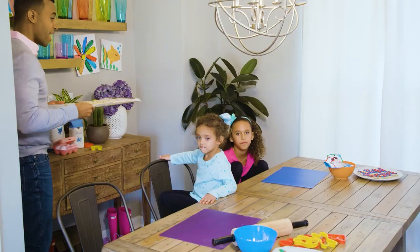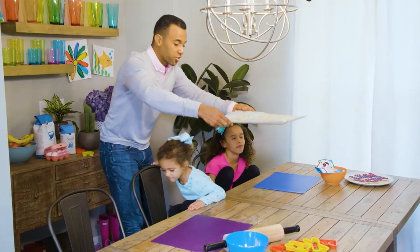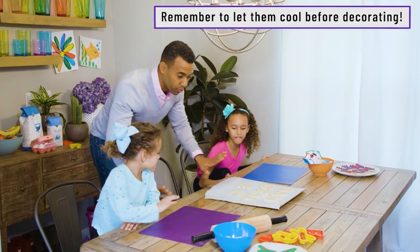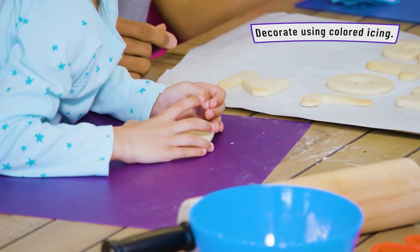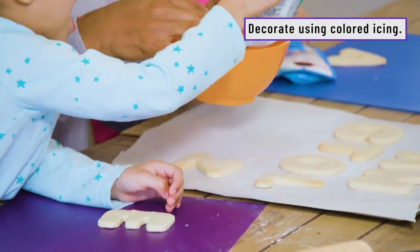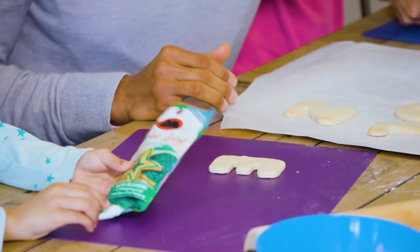Come on, let's go. And the cookies are cooked. And they're cool, just to let everybody know. Now, which color do you want? You have a red and a green left. I want the green. All right, grab the green. I'll grab a red. This activity actually goes beyond literacy as it focuses on fine motor skills and hand-eye coordination.